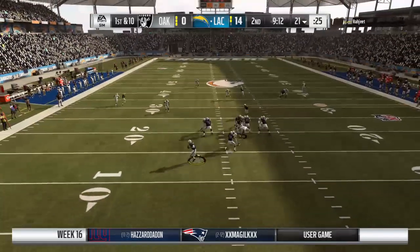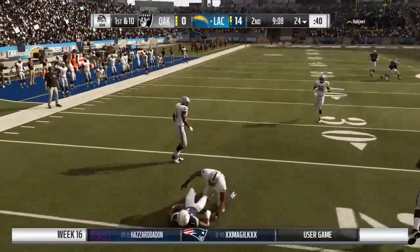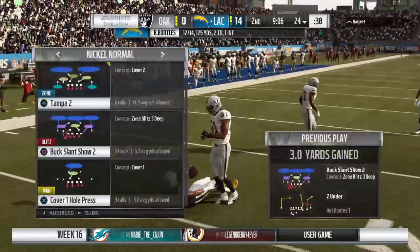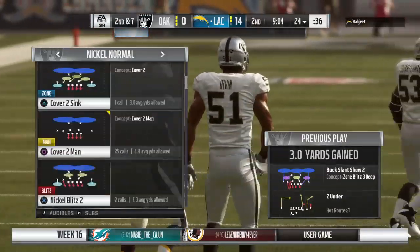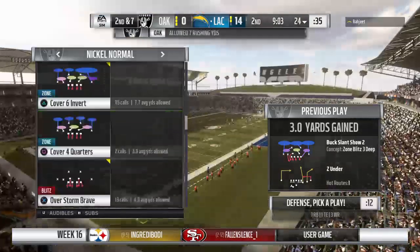Trying to shake off the interception from the last drive. He'll look to throw. Looking left side, and he's got a man. It's Brown. And he'll go down just shy of the 25 at the 24-yard line. The completion good for 3, and it's 2nd down.